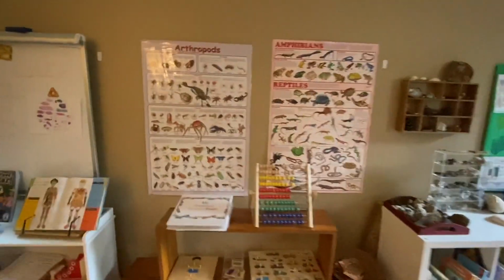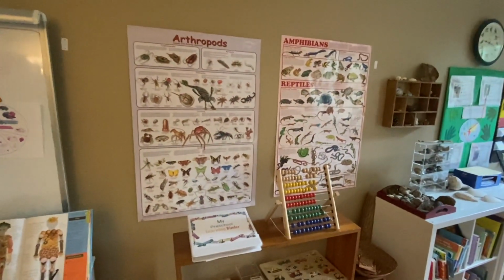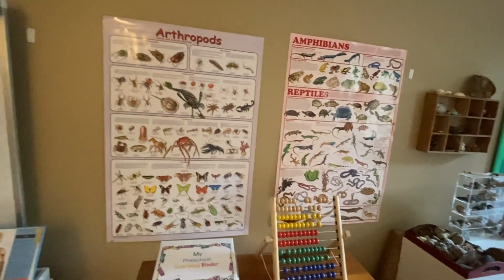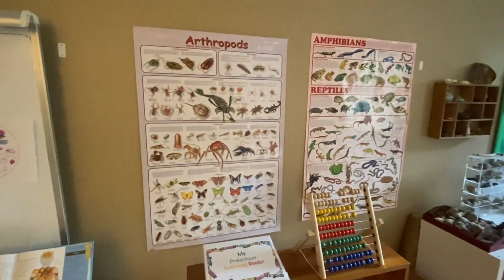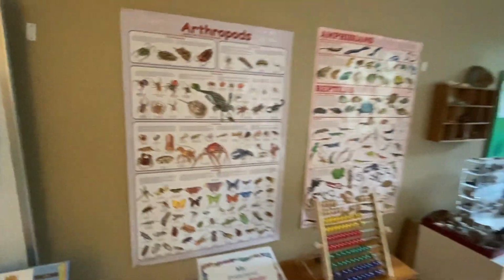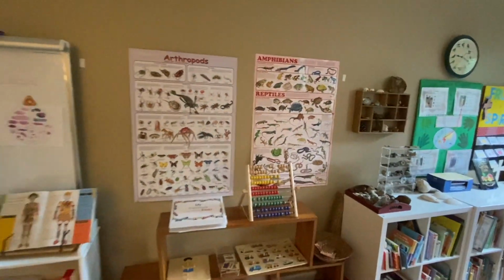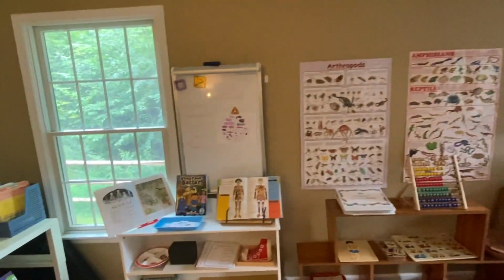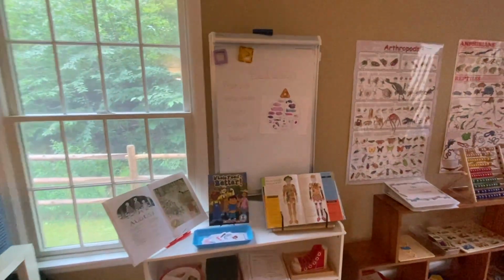On the wall, I have other posters. Again, I want my children to be able to identify different animals in nature and insects and bugs. So I have posters like that. So if they see something, they can come over here and see if they can identify it and name it. I want them to be able to see an animal outside in our backyard or in the park and be able to name it. Over here is what I call our unit study shelf.